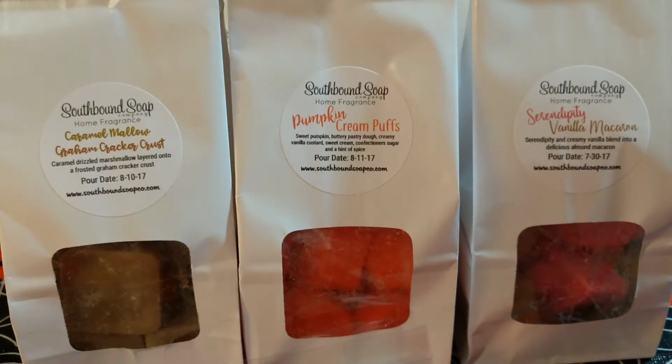I am going to share a pre-order haul I have from Southbound Soap Company. This one was shipped like 8/16, so I've had it for a week or two, maybe. This is mostly fall scents.